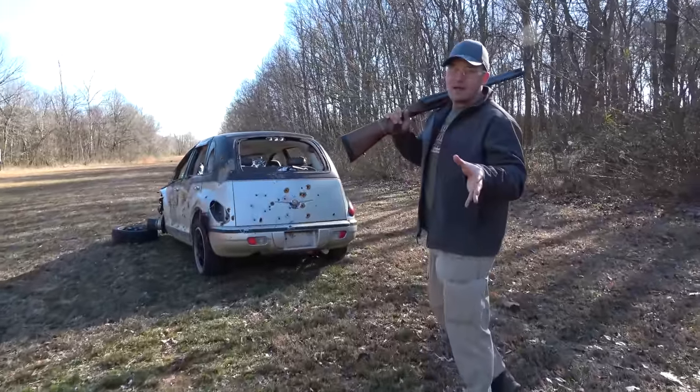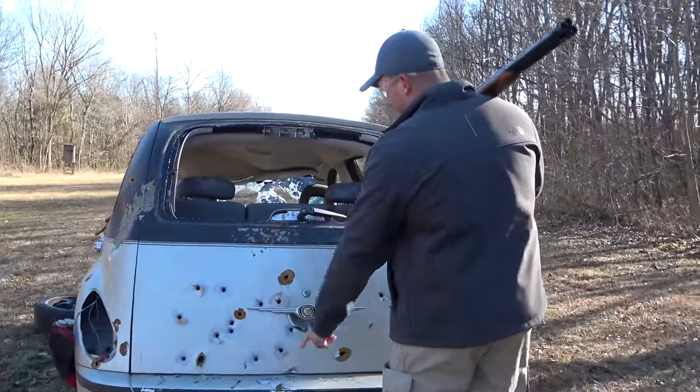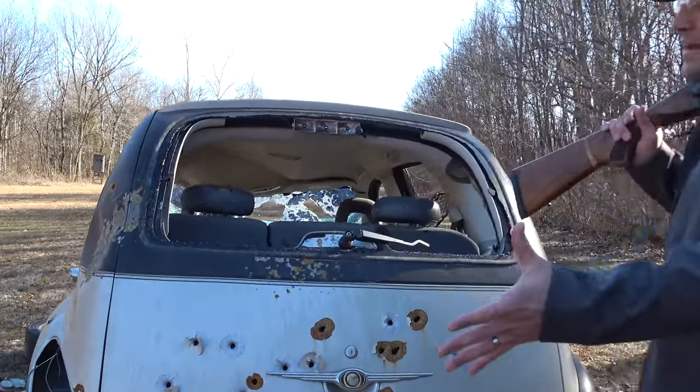So that was double aught buck, so 9 pellets apiece. And I was aiming in this area right here, and not too bad of a spread.